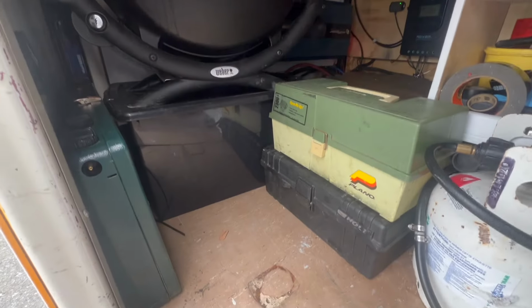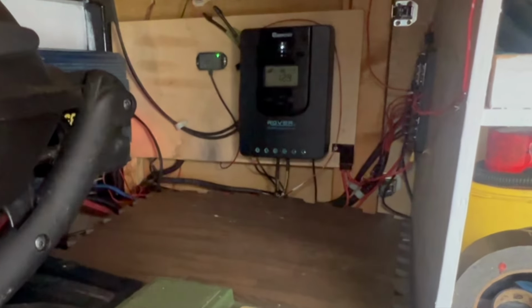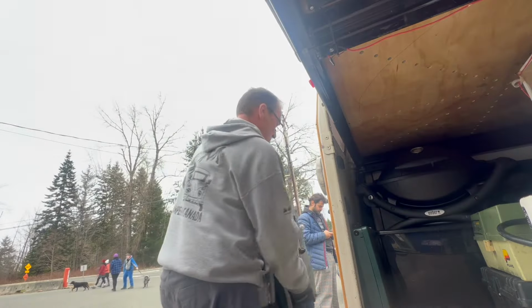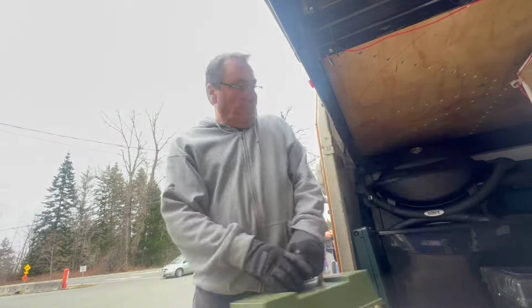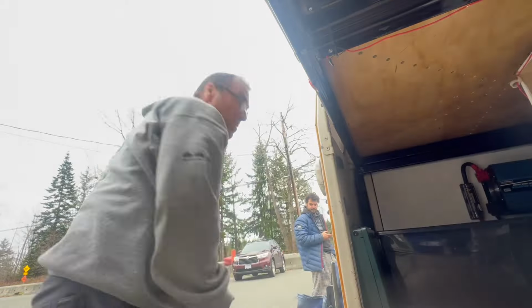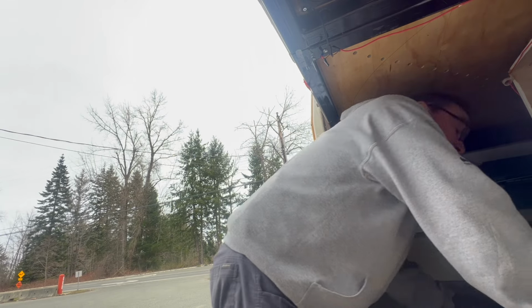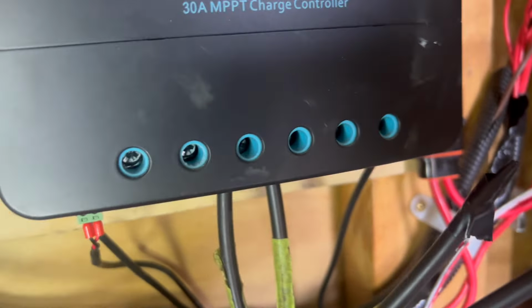What I gotta do, we'll be removing all this stuff here because there's two wires back there that need to be hooked up to the box. So let's get at it. Okay. Let's find these wires. Okay. As I'm all cramped up underneath the bed here, we found out which one was positive, which one was negative. Now I have to pull the tape off these ends before we insert them into the holes.